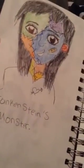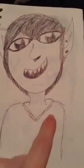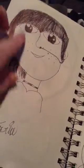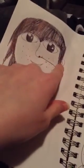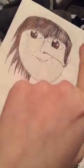I have Frankenstein's monster, and this is inspired by Adventure Time's Marshall Lee. I feel like most people already know that. Here is a drawing of someone that's got one of those really cool piercings where you get a chain that goes from your ear to your nose or vice versa.